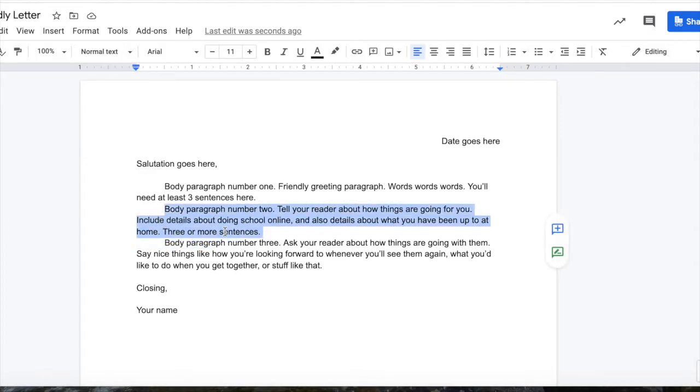Now, body paragraph number 2. In this paragraph, you're going to talk about yourself. Tell your reader about how things are going for you, details about how we're doing school online. Remember, if you write this letter to a friend who's not in our class, they might be doing school in a different way than us, and they would be curious to know how your school is different than theirs, or how your class works differently than theirs.